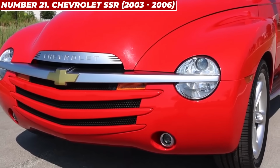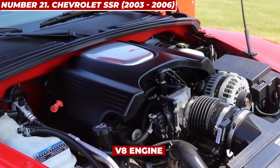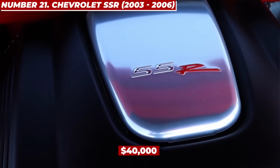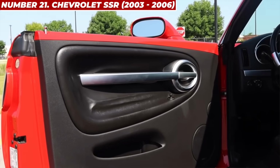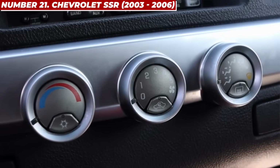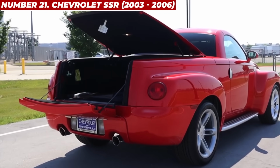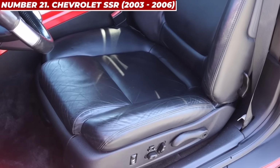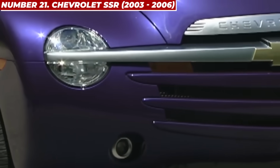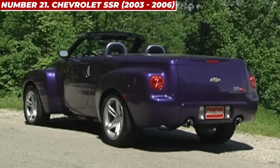With its retractable hardtop adding massive weight, the SSR was painfully slow despite having a V8 engine. It couldn't haul anything substantial, couldn't corner well, and cost nearly $40,000 when new. Critics immediately panned it for its impractical design and underwhelming performance. The SSR looked like something a child would draw if asked to combine a 1950s pickup with a modern sports car. Chevrolet mercifully pulled the plug after just 3 years and fewer than 25,000 units. Today, they're curiosities at best, reminders that sometimes the worst ideas make it all the way to production.